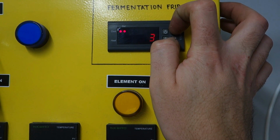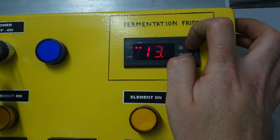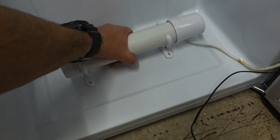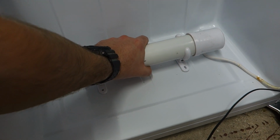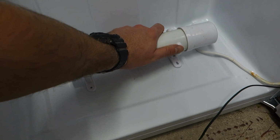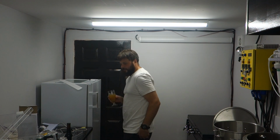So what I'm going to do is put this to 20 degrees and see if the heater is working. Okay, so now we're on heat. I need to see if we've wired this up sufficiently. Yep, she's getting warm. We've got a fermentation fridge, fellas. That is it. Big tidy up before Saturday.